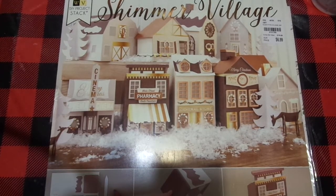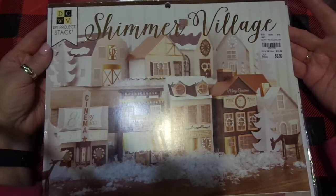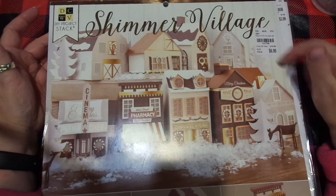I can find something to do with that as well. Now, we get to this. I have looked at these forever online. As a paper crafter, when I grew up, my dad, well, actually not when I grew up, but after I had grown up and left.